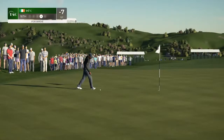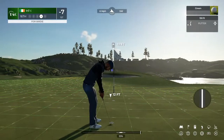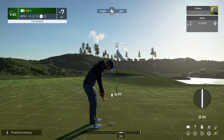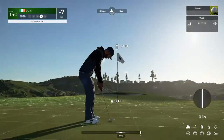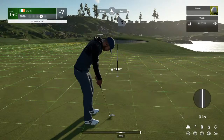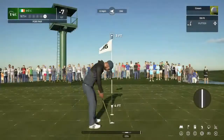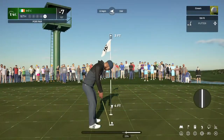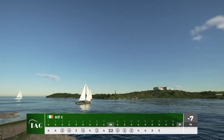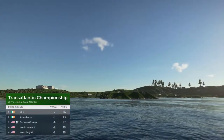Lining up the birdie putt here. On a great line, just didn't drop. It's just about 3 feet away. Well, hold. Let's move on. Our current leader is enjoying a two-stroke lead. Two holes to go, Luke. I know who I like.